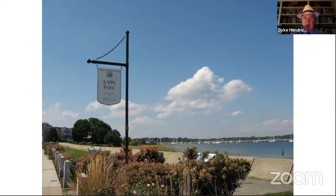But this is a very old part of the city. There used to be many clam shacks here. There were boat yards just to the west of this. You can see the American Yacht Club in the center, the lower part of the picture. But it's a tremendously historic spot. And the city has done a good job with redoing the park, getting some vegetation in, some flowers, some grass, some seats. So Joppa Park, in my view, is a wonderful park not far from the downtown.